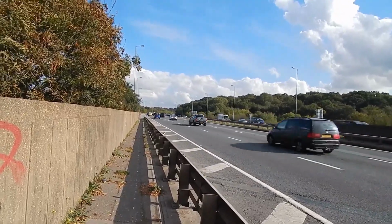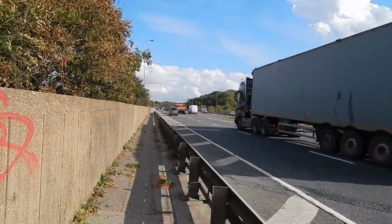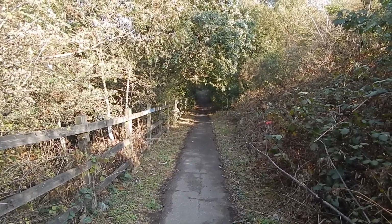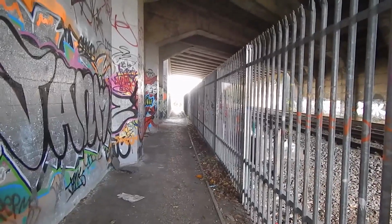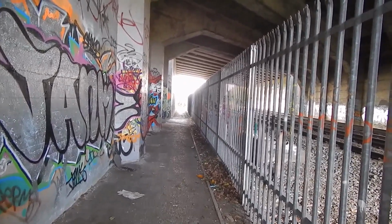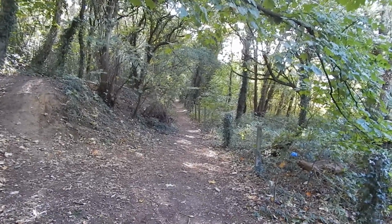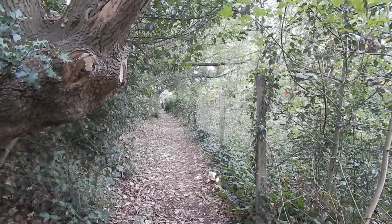Deep joy walking along the A2. The walk beside the A2 is mercifully short. We now take this sloping path away from the road. London Loop goes beneath the A2, beside the railway line. Next we turn right along this path in Churchill Wood. Continuing to head through Churchill Wood.